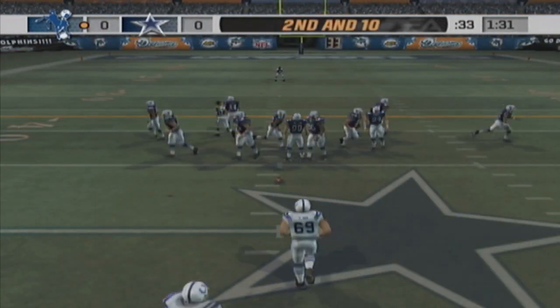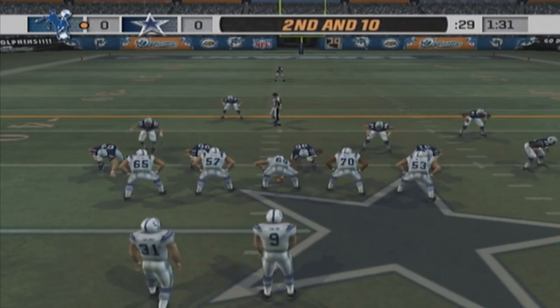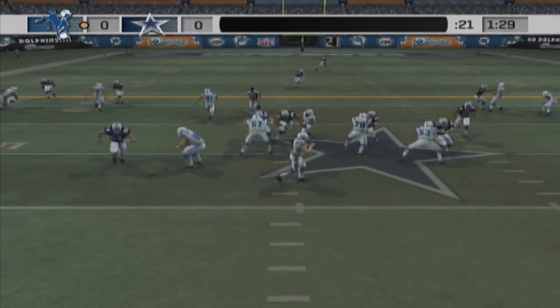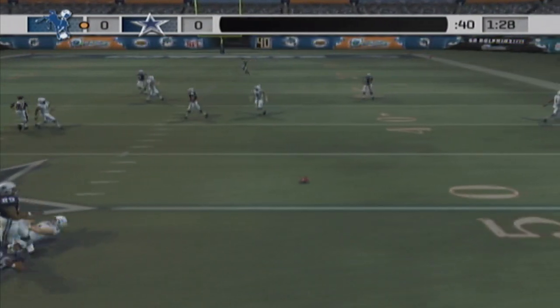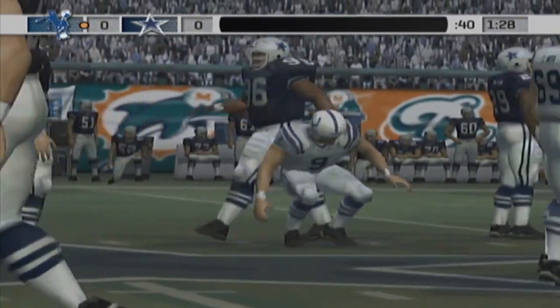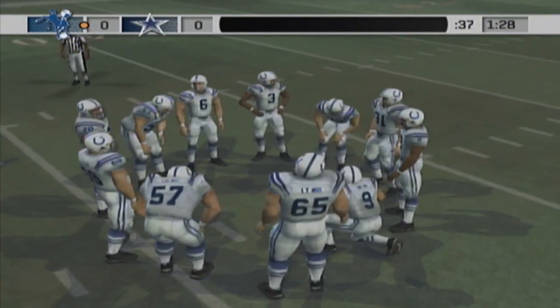Second and 10. Ball on the 47-yard line. The Cowboys come out in a nickel package. Push football. The rush is on. Incomplete. He decided to try and pass it, but he was taking so much heat that it just kind of wobbled out of there. Third and long now. Let's see what kind of a pass play they go with to try to convert.